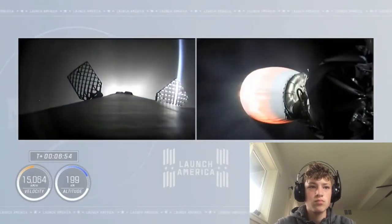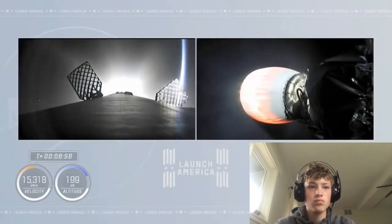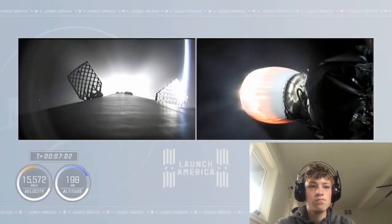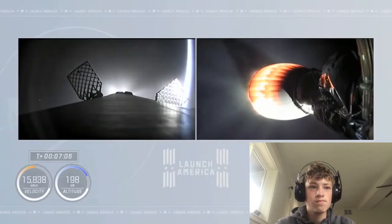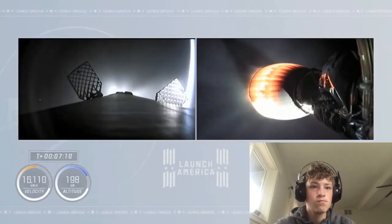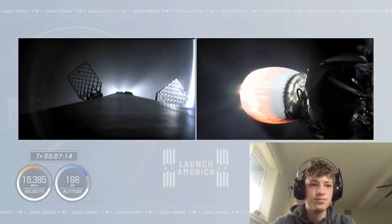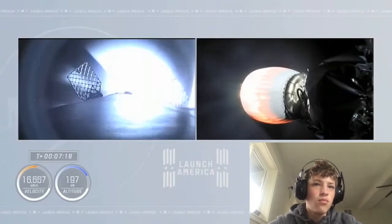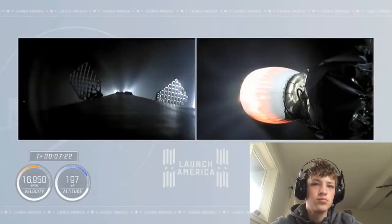Dragon, SpaceX, trajectory nominal. Copy, nominal trajectory. Another check-in, the crew confirming they're hearing the same thing. The vehicle exceeding, or about to exceed, about 10,000 miles per hour. Wow. Meanwhile, first stage down at 90 kilometers, getting ready to relight 3 engines for the entry burn.